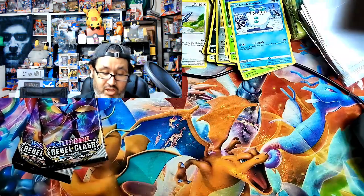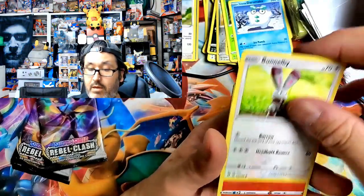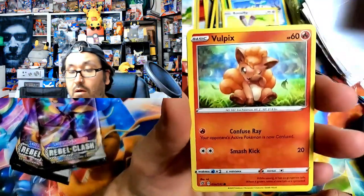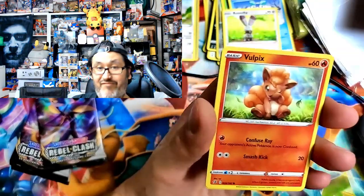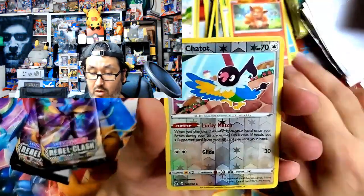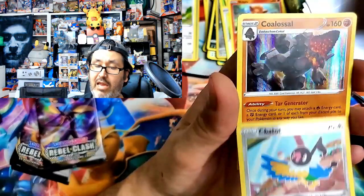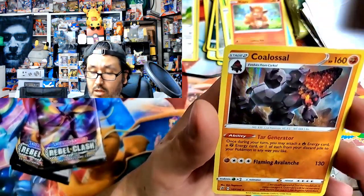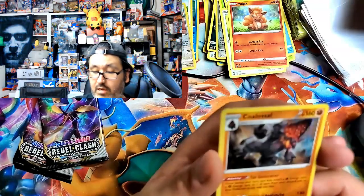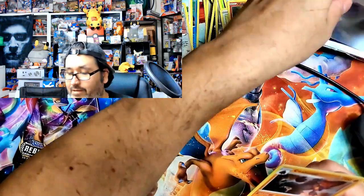All right. Oh, I just lost everything, and I know exactly what I got in the end, and I'm sure you do too. No. All right. Bumblebee, a Vulpix. Wow, look at the Vulpix in there. Vulpix. A reverse holo Chatot. Is it a rare? No. And a holo Colossal. Right, that is a holo, so that is very nice.